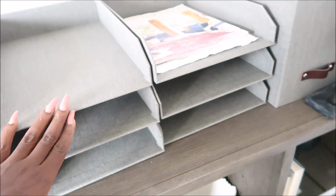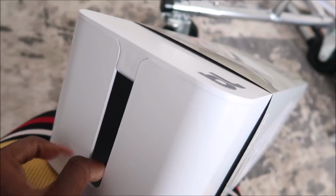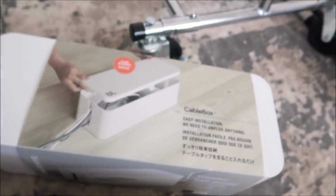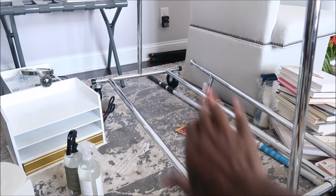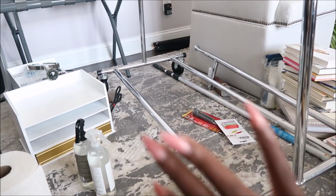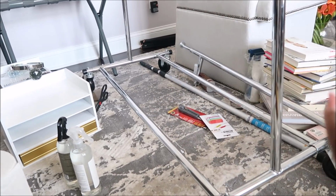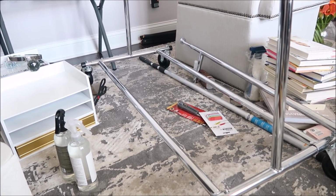And then I also got these really cute little small file organizers. This right here is the cable box, so I can get my surge protector, open this up. The plug is going to peek out to the side, and then I'll have all of my plugs in here. The really great thing about the desk is it's going to go right here, and everything is going to go inside the little small nooks. So I'm going to get it as organized as possible, but the great thing is no one's going to be able to see. You're not going to see my legs or anything else, so I really do love that.